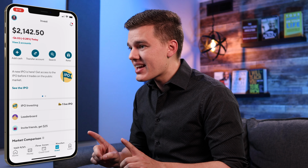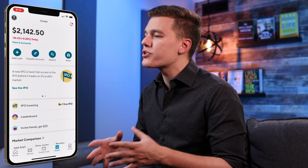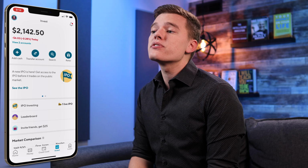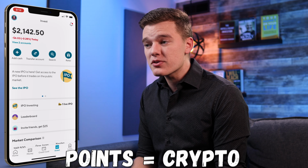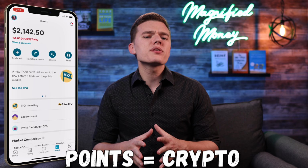But what I am saying is the cashback that you get with your SoFi credit card is given to you in the form of points, and those points can actually be used and redeemed for cryptocurrencies. So if we go to the credit card tab, which is at the bottom of the screen in the middle, there's two important things that I'll point out here.